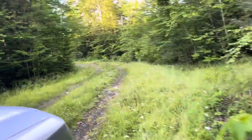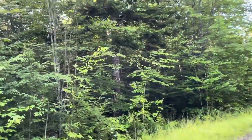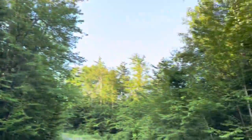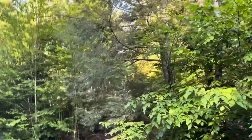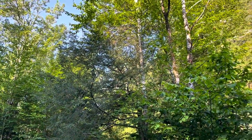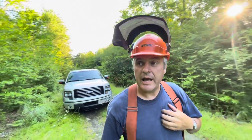And if you look at the hemlock, here's a spruce tree. You can see how nice and green it is. It doesn't affect the spruces. And here's a hemlock over here. You can sort of tell it's grayish, not looking so good. So with all the hemlocks I've got on my land, they'll eventually pretty much all die off.